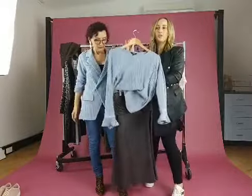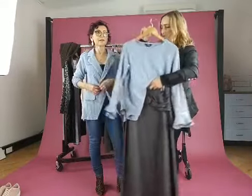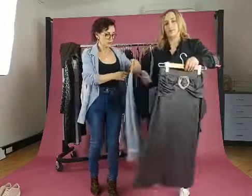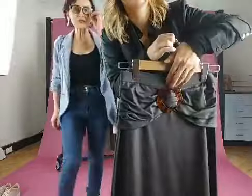You could easily do the matching set, then put your skirt on, front tuck. And then what I would do is have it open, to show a bit more of the skirt. Okay, just closer. Sorry, ladies, we're a bit too fast there. Hang on.